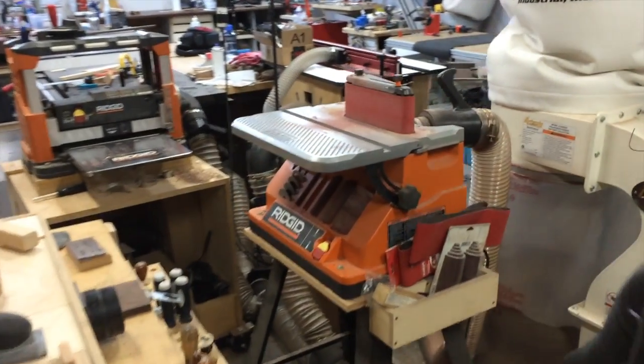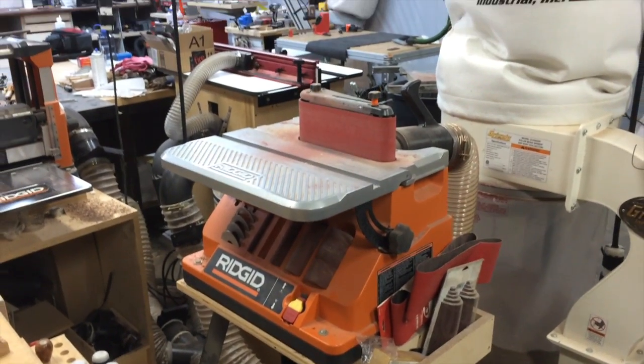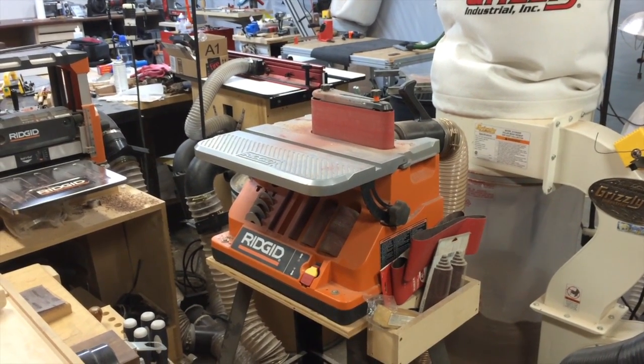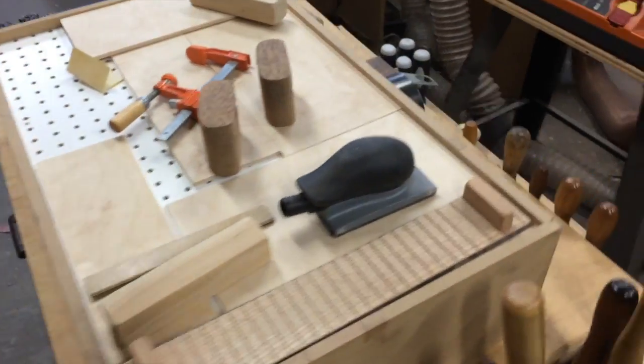Right there, I got a little... I really like this machine. Now, frankly, I want to get a dedicated spindle sander and a dedicated bigger belt sander, but man, I'll tell you what, this thing costs like 300 bucks, and it was a great deal. I think they discontinued it, though. I don't know why.